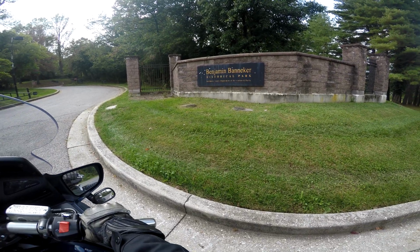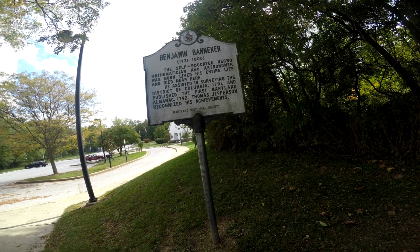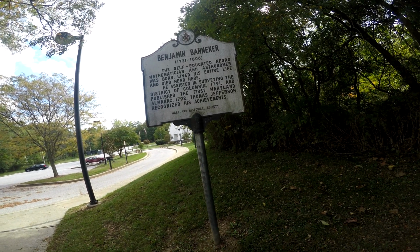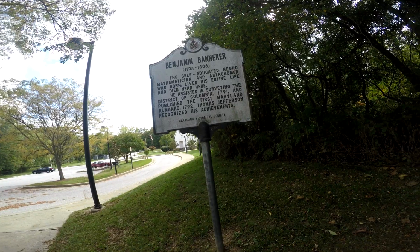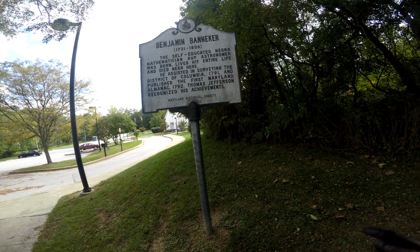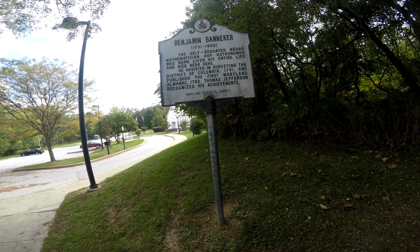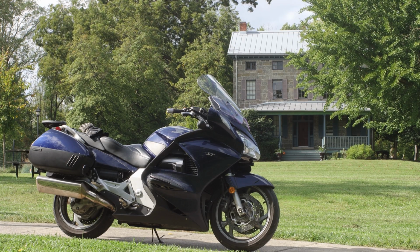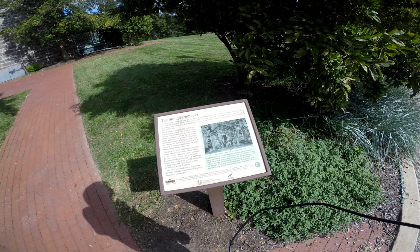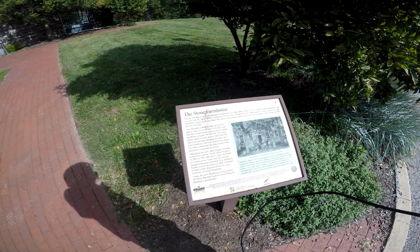Benjamin Banneker Historical Park, Baltimore County. Ben was self-educated. He was a mathematician and an astronomer, and was born, lived his entire life, and died near here. He assisted in surveying the District of Columbia in 1791 and published the first Maryland Almanac. Thomas Jefferson recognized his achievements. Nice. Well done, Ben. This is called the Stone Farmhouse. 1737, when Benjamin Banneker was 6 years old, his father Robert purchased 100 acres from Richard Gist for 7,000 pounds of tobacco and put young Benjamin's name on the land deed.